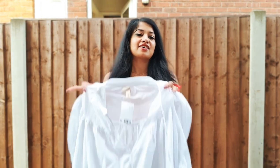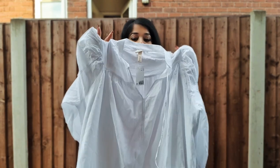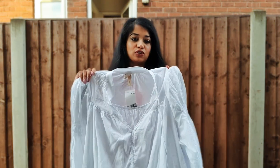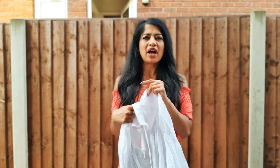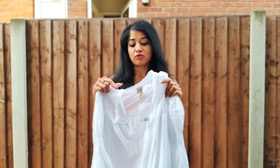Such a beautiful, versatile white dress here from H&M, and that was $39.99. Now, beautiful. I mean, a little bit steep, I have to say, but I had a couple of coupons, so I think I probably paid more like $33 or something for it, so not too bad. But yeah, absolutely stunning, guys. This is almost selling out, so grab it quick.